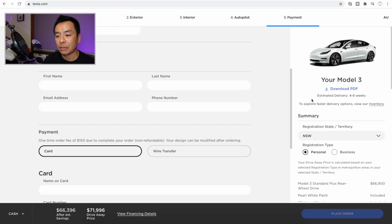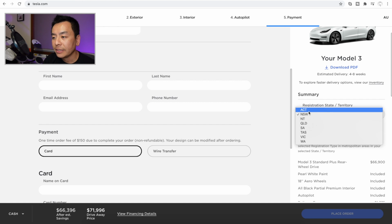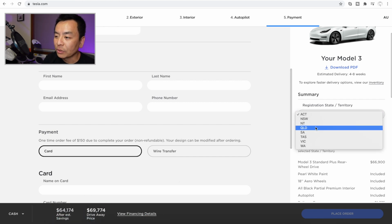Okay, so that's SR Plus, 71,996. Let's have a look at the different states to see what the pricing differences are. The ACT, like I said, is the cheapest price. There you go, 69,774. And I must say, Tesla, you missed out on a marketing opportunity right there. Why not make it 69,420? I'm just saying, for $300, you could have got a lot of advertising for free. Anyway, missed opportunity.